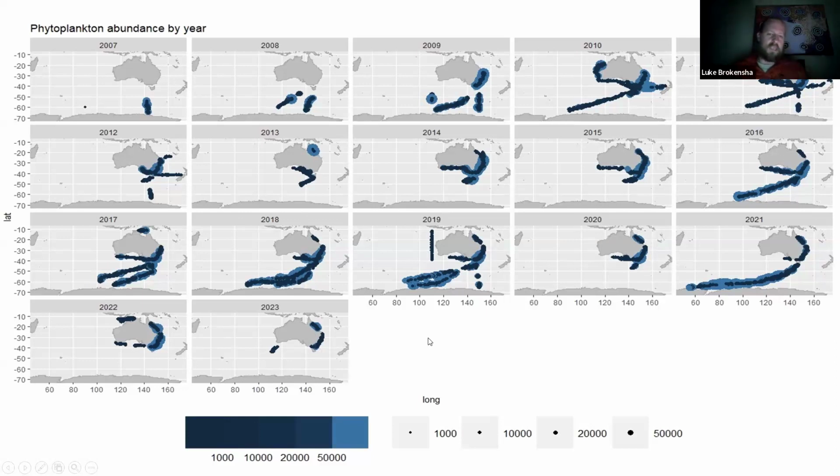So I've just split this by year, but you can split it by species. So if you look in the data set and you can see a particular species is of importance or of interest to you, maybe, for example, Pseudo-nitzschia, it's a species that can produce toxins.